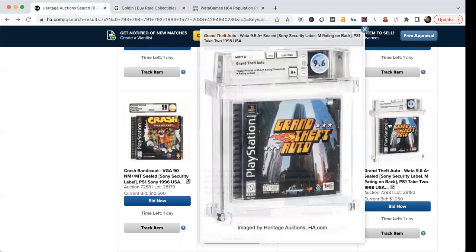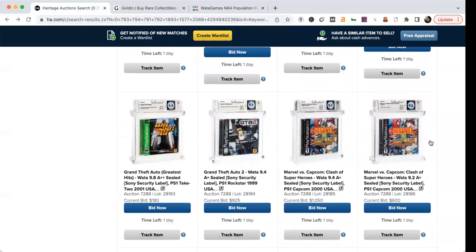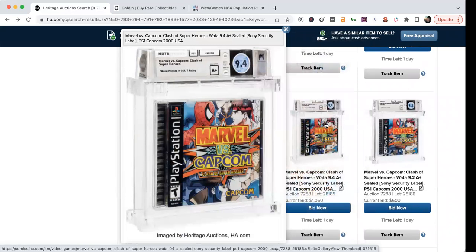On to PS2. Let's get out of PS1. Wait, those marbles are lit. Can't believe they put two in the same auction. Oh my god. Real close. That version of that game sucks shit. So yeah, but still, go for it, I guess.